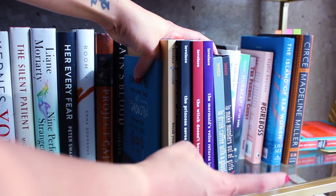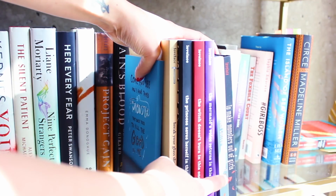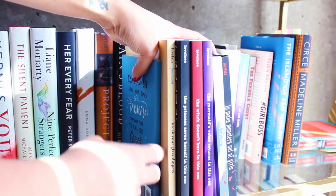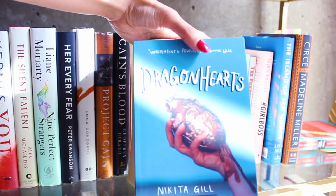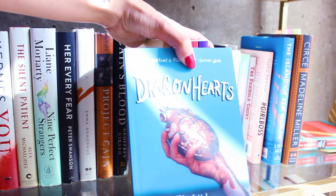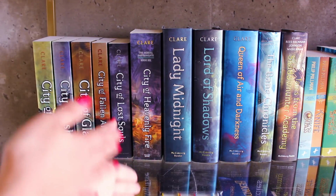The Witch Doesn't Burn in This One, The Mermaid's Voice Returns in This One, Drink Coffee with a Ghost, To Make Monsters Out of Girls, her newest poetry collection, which is Break Your Glass Slippers, and then she has a poetry collection with Nikita Gill and Trista Mateer, so it has poetry from her as well as these two poets, and it's called Dragonheart. Now onto the third shelf.